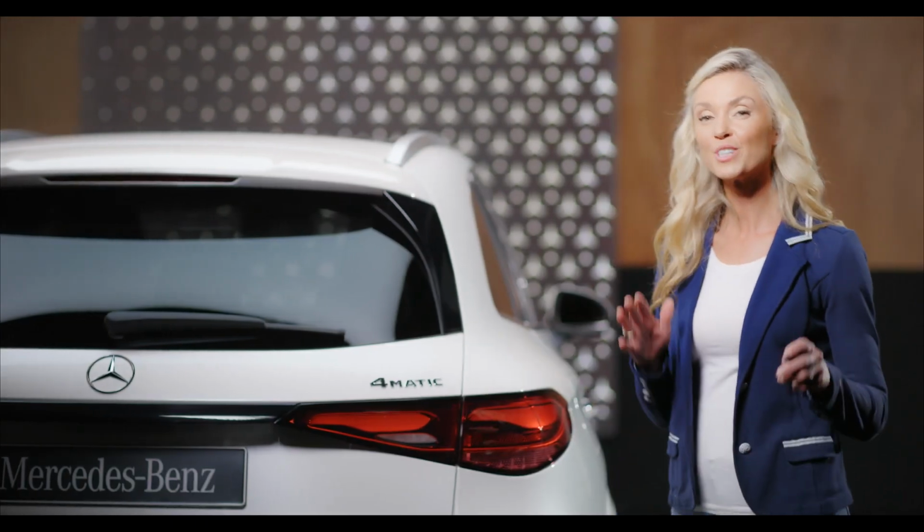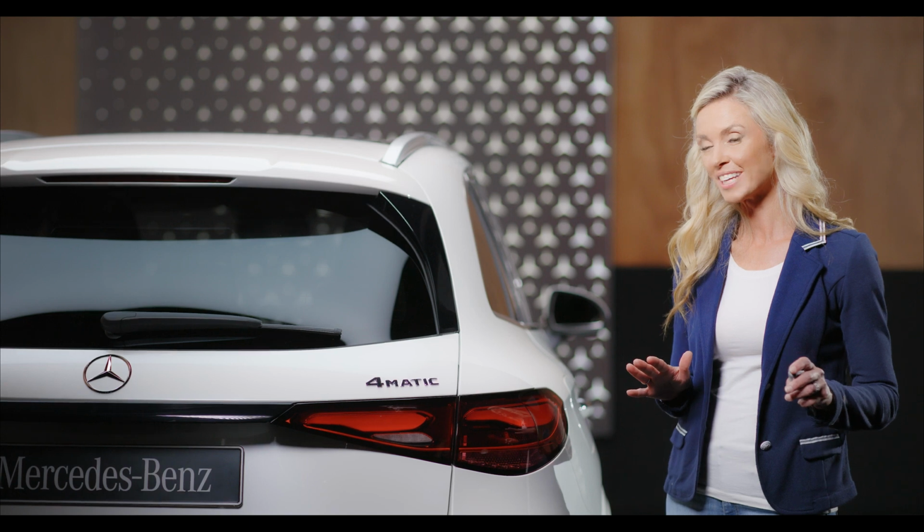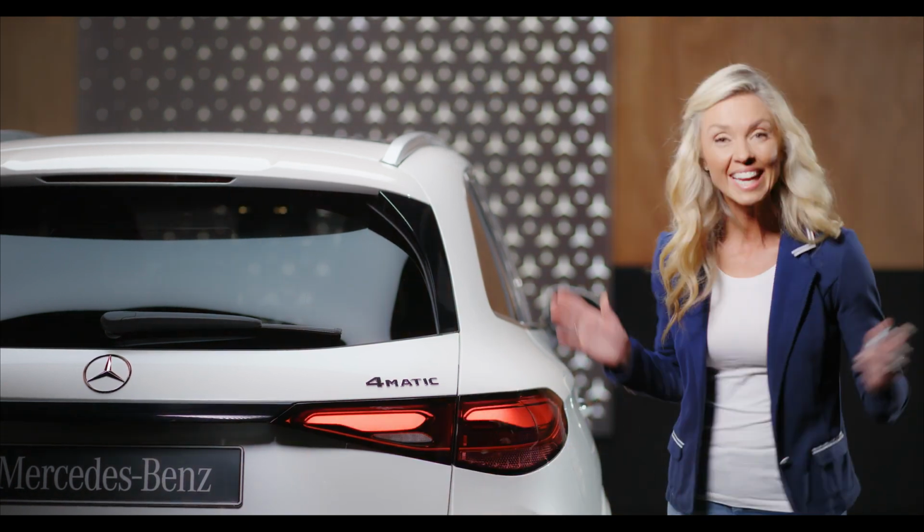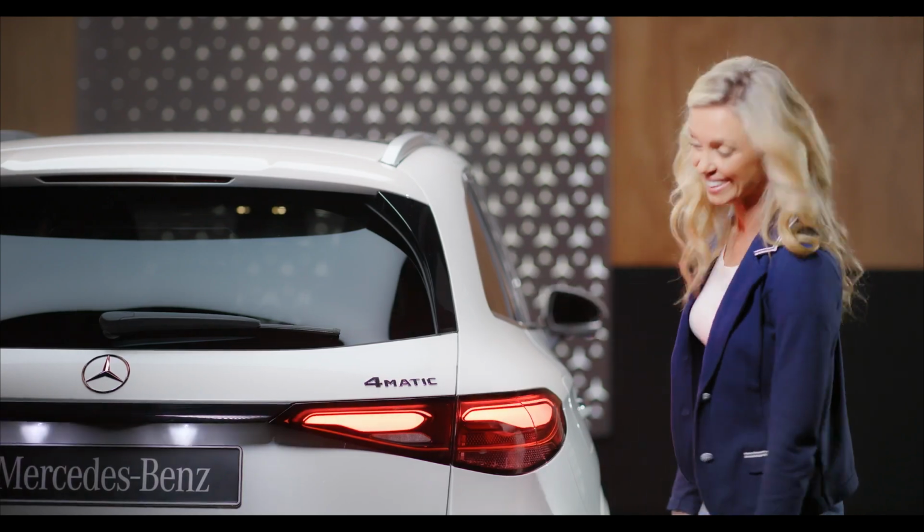Here's another one of those subtle but effective new features. Watch the taillights as I unlock the car. It's as if it's waving hello.